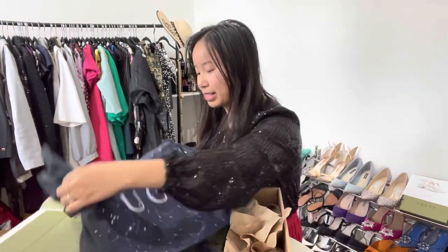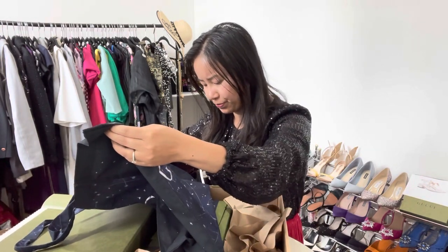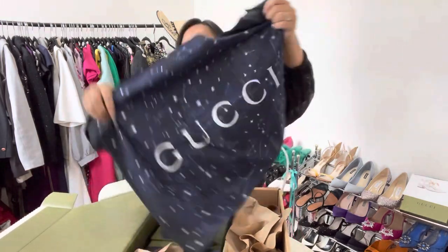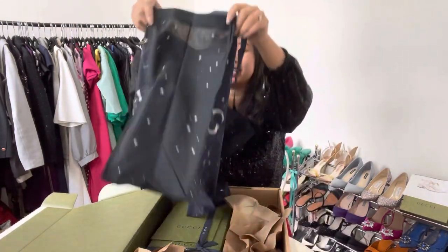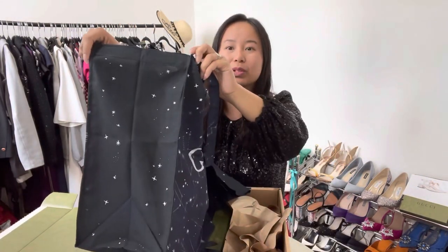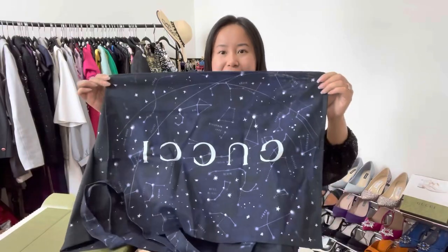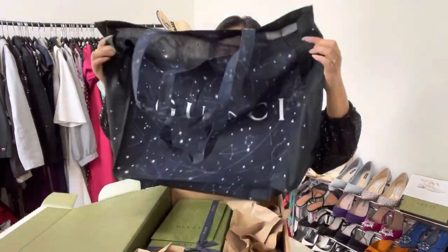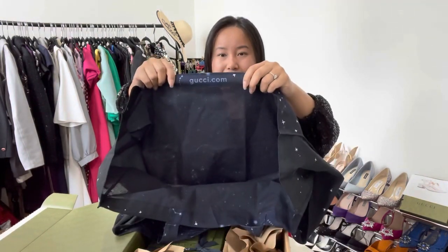What's this? Oh, this is really big. Leo, Cancer, Virgo, and there's some other constellations on it. The side has stars, but it's less blue. Damn, this is really big. I feel like this is about 50 centimeters across with the base. So I was kind of looking forward to having this. Has Gucci.com on the inside.